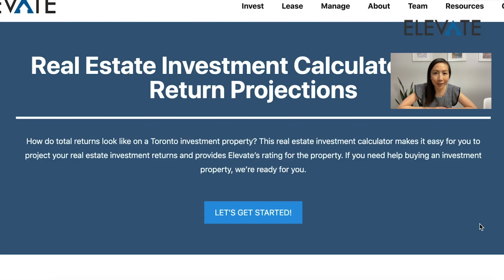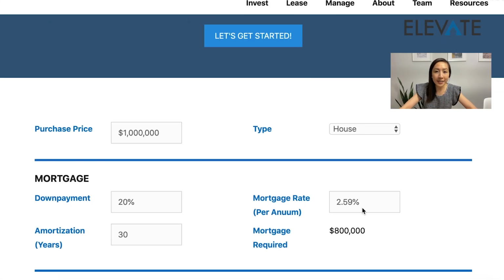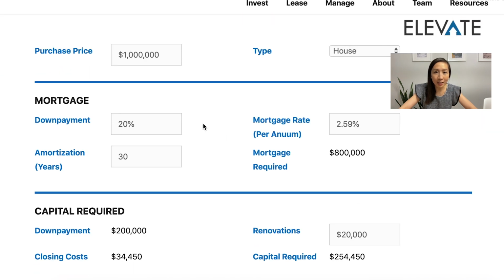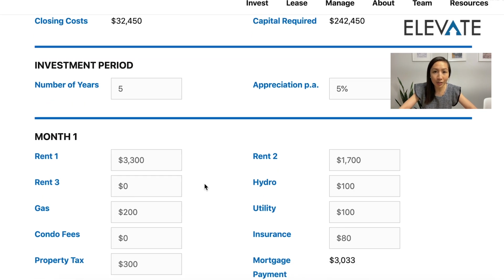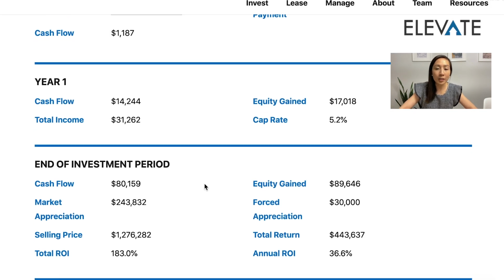Here's what the calculator looks like. You'll see that we already have a sample property on here, and you can change up the numbers based on what property you're actually considering. Once you're done, you can scroll down to the bottom and our calculator will spit out the results.